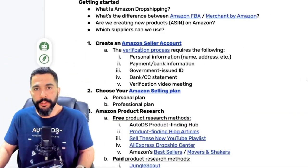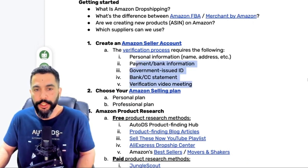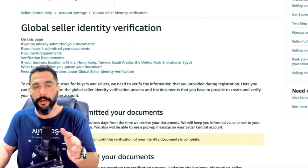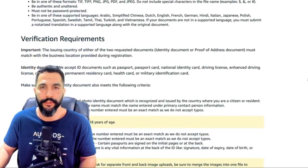In any case, everything that you need to know about the verification process is provided in the Amazon seller cheat sheet, and you will also have a link to the global seller identity verification so that you'll know everything that you need to go through in order to pass the verification process. Don't be alarmed, this is actually pretty simple, and after you realize that they're just looking for a couple of things, then it actually gets pretty easy.